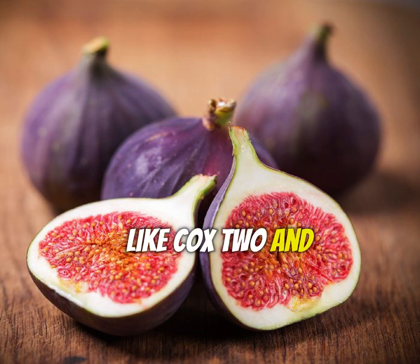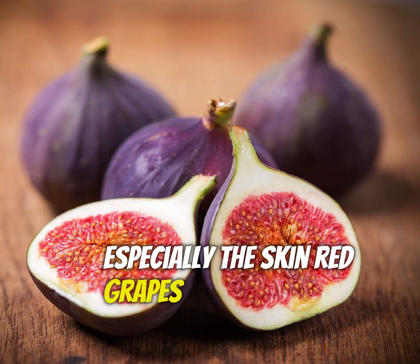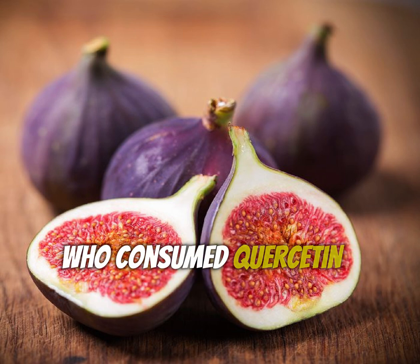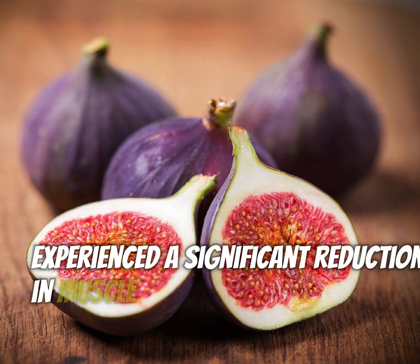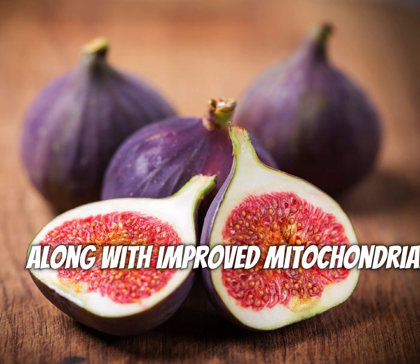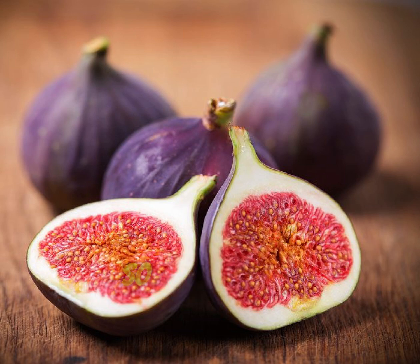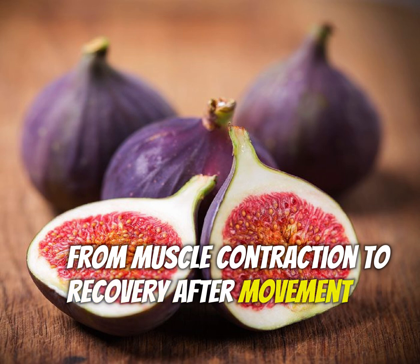like COX-2 and iNOS. It's found in high amounts in apples, especially the skin, red grapes, cherries, and cranberries. A 2020 study in Nutrients showed that adults over 60 who consumed quercetin-rich foods for 12 weeks experienced a significant reduction in muscle atrophy markers, along with improved mitochondrial function in muscle tissue. That's important because mitochondria are the engines of your cells. And when they perform better, so does everything from muscle contraction to recovery after movement.